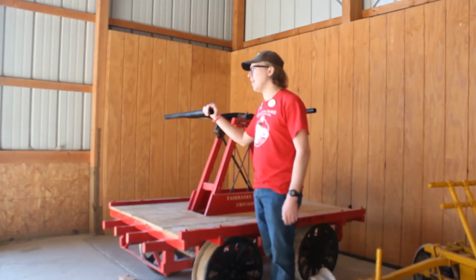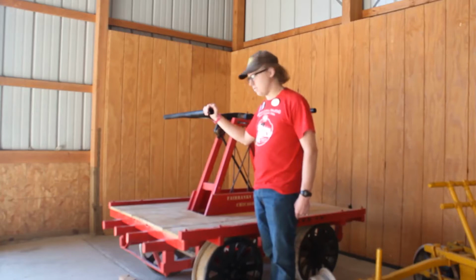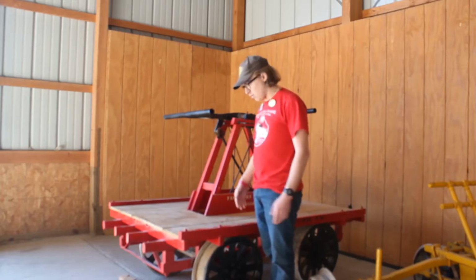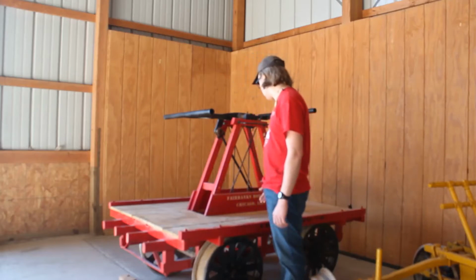However, it's the only handcar here. It was repainted in 2020 as it was looking dark in its paintwork. So here it is today. It says it was built by Fairbanks Morse in Chicago.